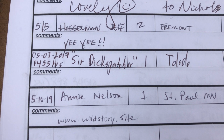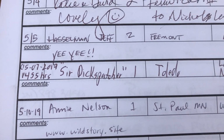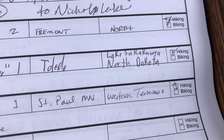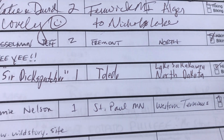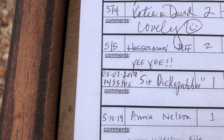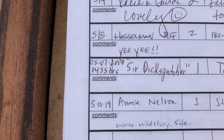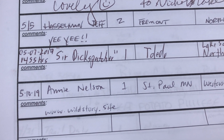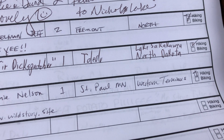Apparently Sir Dick Spatcher, I hope I have that correct, from Toledo, is also hiking all the way to the western terminus. That's pretty awesome. He's like 2.5 days ahead of me. I doubt I'm gonna catch up to him. Who knows though? That would be cool to meet him. I had no idea that somebody else was doing it. I'm dying to know where he started. I'm wondering if he started in New York.